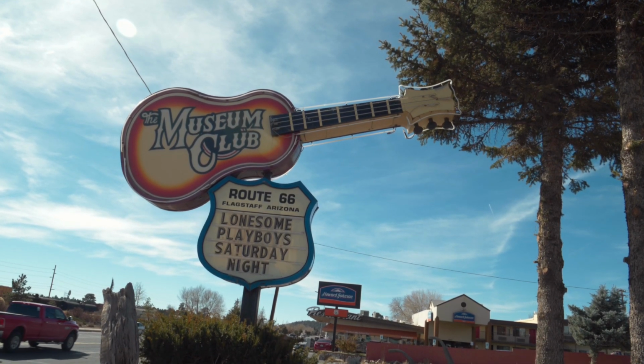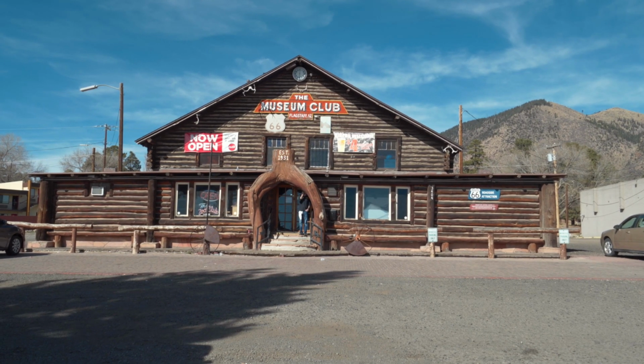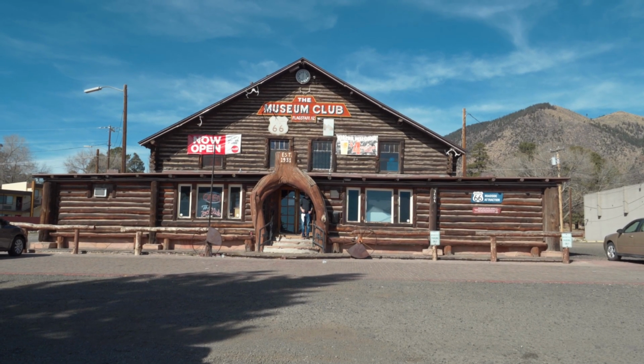We are currently driving through Flagstaff, and behind me is the Museum Club. It was built in 1931, and fun fact, it is the largest log cabin in the Southwest. It used to be a museum full of Indian artifacts, but now it's actually a nightclub with live music.